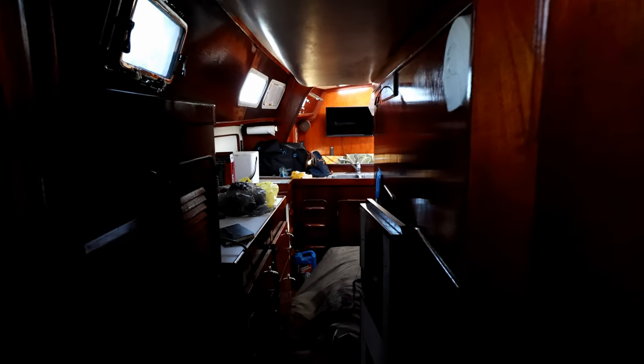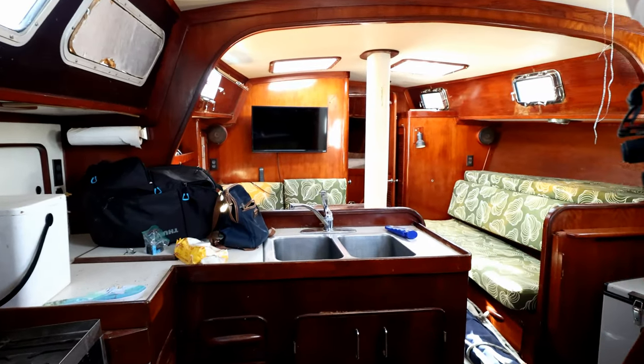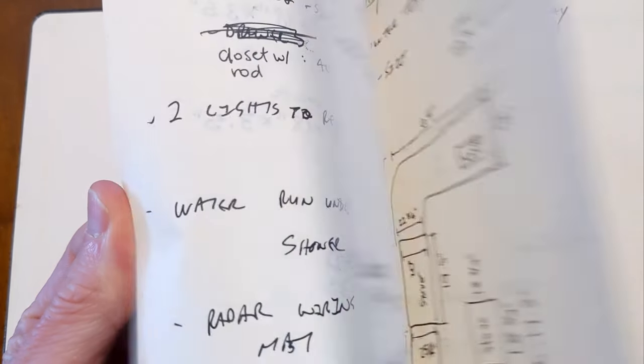We took inventory of the boat. We did a little mini tour to get ourselves reacquainted with everything. You did a lot of writing down of serial numbers and brands of all of the equipment. I think it's generous to call it writing. It's like my own hieroglyphs. Sure. As long as you can understand it. Like 80% of the time I can understand it later.